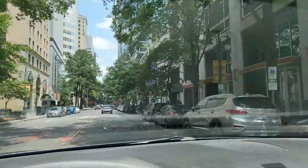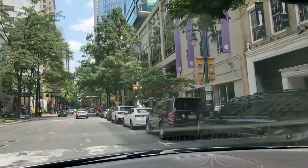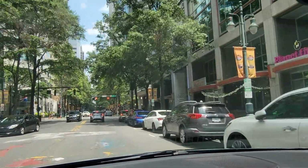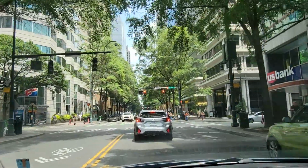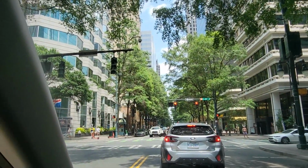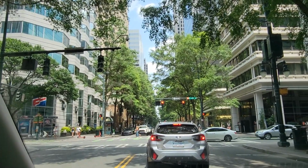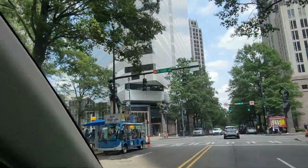Like you can see, there's a lot of typical downtown, big city kind of stuff. I was hoping this would be a little bit more quaint. I didn't really see any other streets that seem to be quaint like this. And I thought I saw some lights up in the trees earlier, but I guess not. Let's jump ahead.